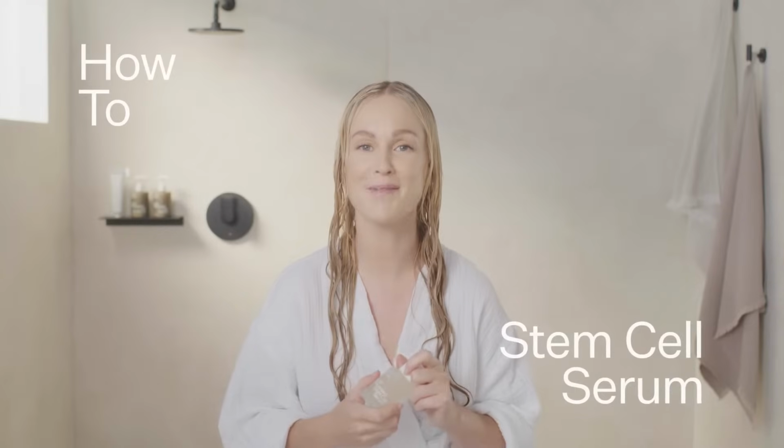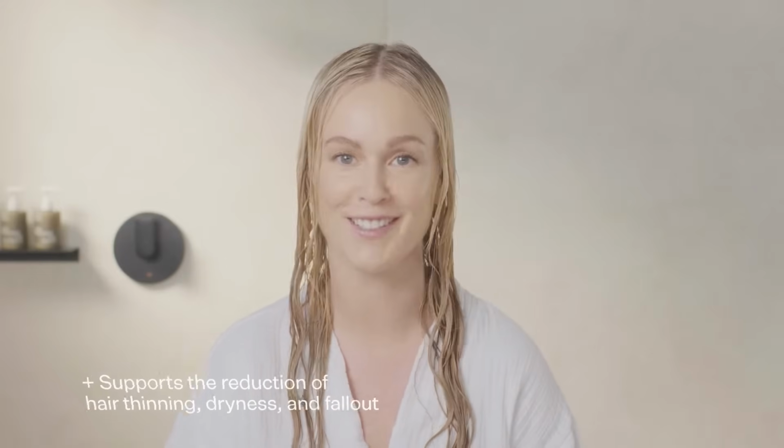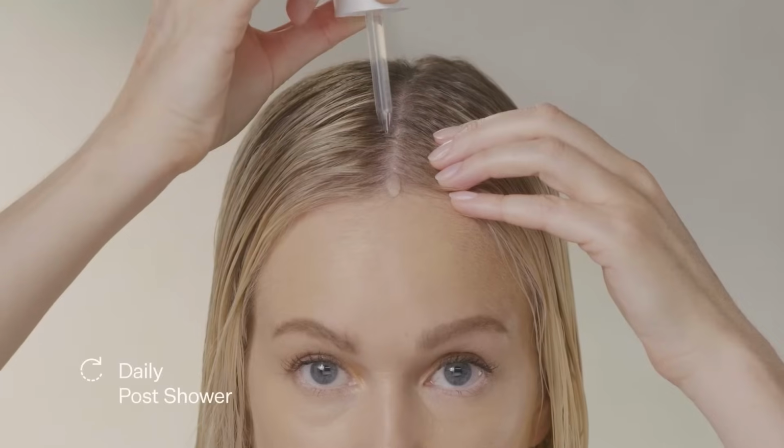Our co-processed stem cell serum uses apple stem cells to help reduce hair thinning, scalp dryness and hair fallout. The stem cell is applied directly to your scalp after showering on cleansed hair. And it comes with this cool little button and pipette.